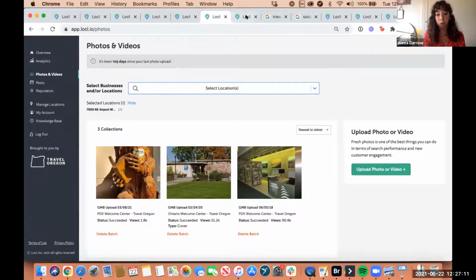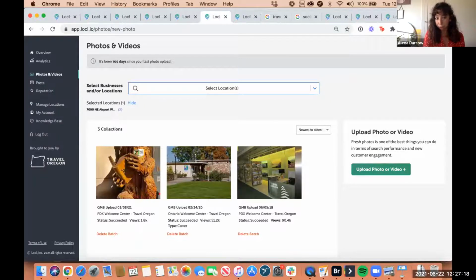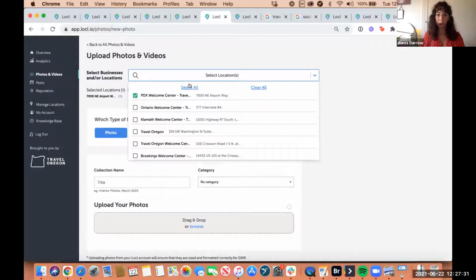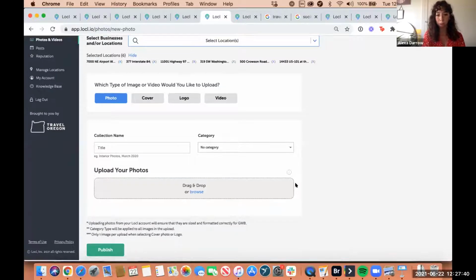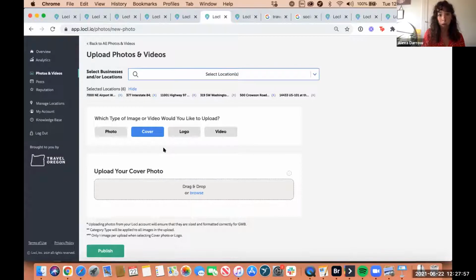So in order to upload photos, all you are going to want to do is click this little upload photo button, and you are able to choose whether you want to upload a photo directly to one location, or if you want that image syndicated out across all locations. So for instance, if we have a very generic picture of Oregon, let's say Crater Lake, and we want that photo to be on all of these, you just click select, and there's several fields here that I won't go into, but it's super easy to just upload, select a category, and click publish. You can also publish videos through Locl. So Google allows you to do 30-second short videos like a social media video to your Google My Business listing. You can upload your logo and also your cover photo.